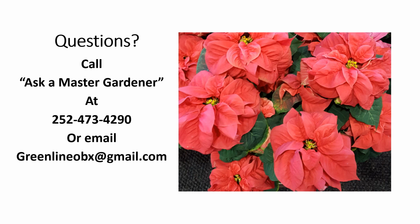Poinsettias are beautiful plants. To get them to rebloom may take a little effort, but boy, it is worth it.